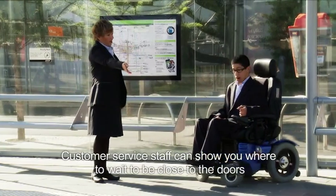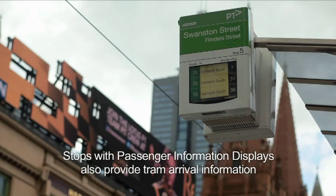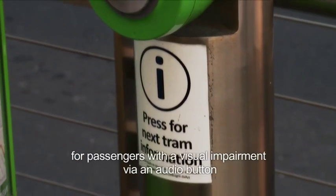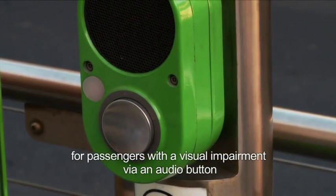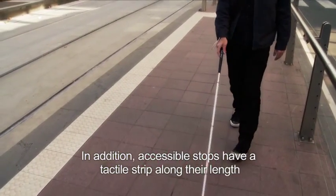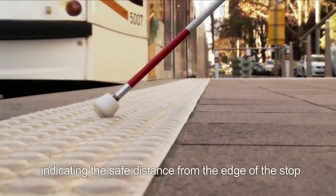Customer service staff can show you where to wait to be close to the doors. Stops with passenger information displays also provide tram arrival information for passengers with a visual impairment via an audio button. In addition, accessible stops have a tactile strip along their length, indicating the safe distance from the edge of the stop.